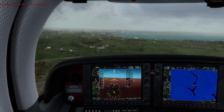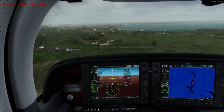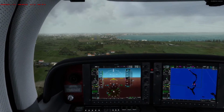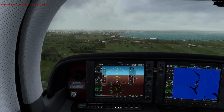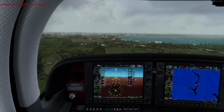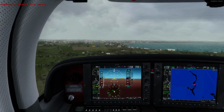Oops. And need to lose a bit of altitude. Yeah, obviously the lower you get... 500. Oh dear, that scared me again. Alright, I'm pretty happy with that. So if we can just hold that, that looks to be pretty good. We're nicely trimmed.